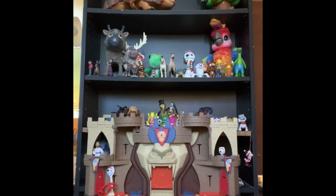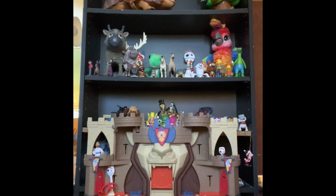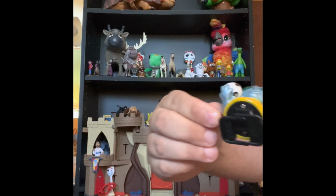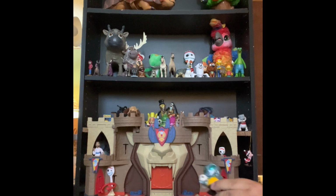We have an alien. Oh, this is a wind-up. It's an alien with a soccer ball, giving the peace sign. Let's see if he works. Oh. Does the butt jiggle? So he doesn't walk, he just jiggles. He just kind of jiggles in place there. That's kind of neat.